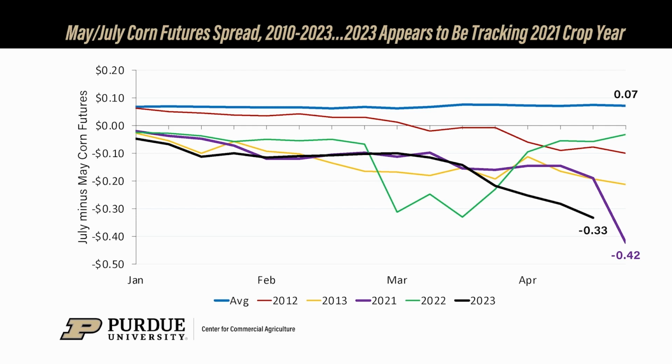Then I wanted to pull out, okay, what about years where we did see that relationship between May and July corn futures invert, where that May contract was trading for a premium above the July contract? And so again, it's interesting that it lines up very closely with the years that had tighter stocks on that March 1st stock report. So the first two to look at would be 2012 and 2013.